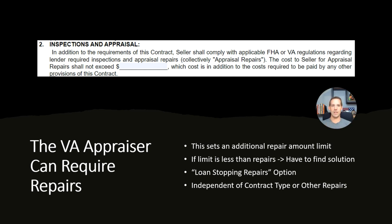We've also seen, sometimes we or other agents will use loan stopping repairs in here, which is interesting because there's no technical limit on it. It's just saying, hey, if the VA appraiser has any loan stopping repairs, you, seller, go fix them, right? And this is totally independent of the contract type, whether it's a standard contract or an as-is contract, which we have a whole video on comparing and contrasting those two, pros and cons. This is outside of that. So if the appraiser requires any repairs, they're going to have to be done regardless of what the rest of the contract says about repairs.